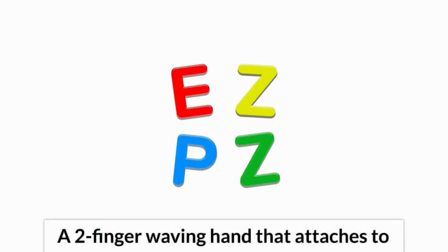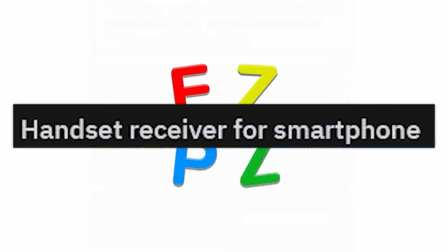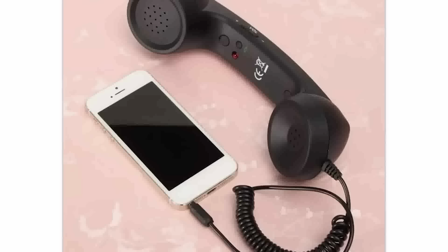A two-finger waving hand that attaches to your dashboard so you'll never miss another car wave again. Huh, that's pretty cool. I know what else I could do with those two fingers, but that's just me. Headset receiver for smartphone. That's just dumb. I've seen people do these before. You look so stupid in public.